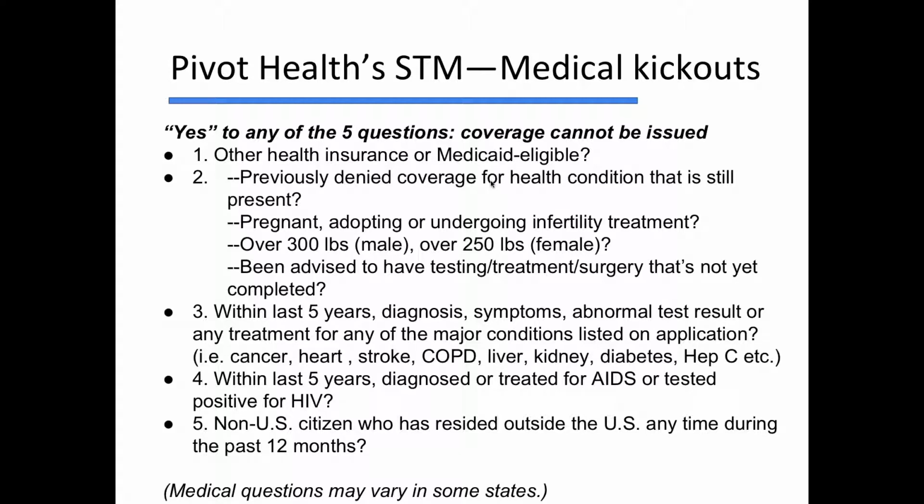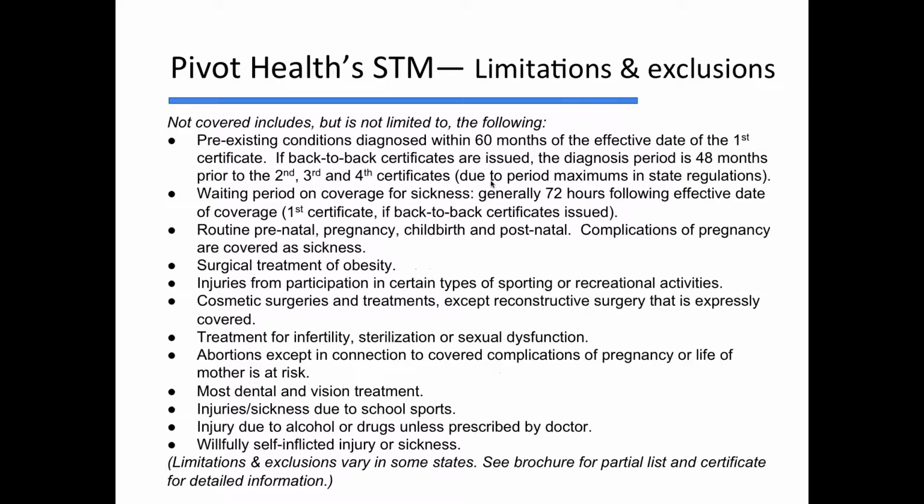Here are the 5 questions that are asked. Again, if any of these are answered yes, they will get a notice pop-up that says they are not eligible for coverage and that they will need to contact their agent for another alternative. And medical questions could vary in some states.